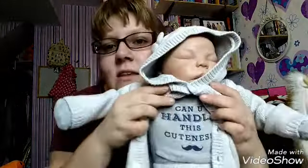And he's also actually wearing a little vest that she sent. And it says, "Can you handle the cuteness?" Because she knows that I have moustache dummies that look so cute with that vest. But at the moment they're not magnetised, so I need to get some glue so I can magnetise them for the babies. Because then they'll look adorable. She also bought the baby some other things, which I will show you in just a minute.